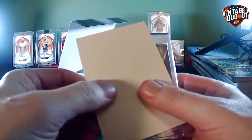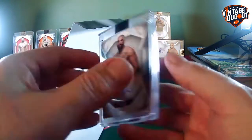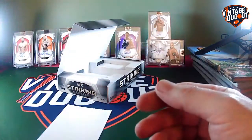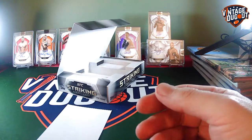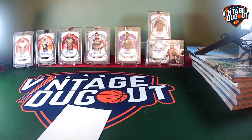All right, I got a base. Got a 369. Devin Clark, second one, Devin Clark. Someone wanted one of those before, so now they got two. Congrats.